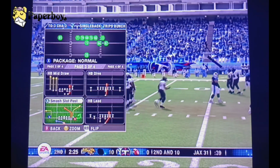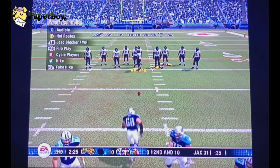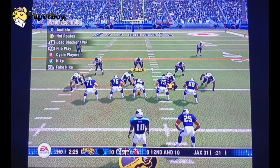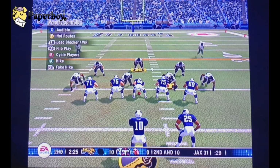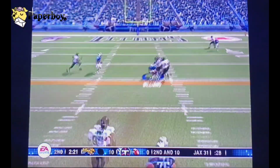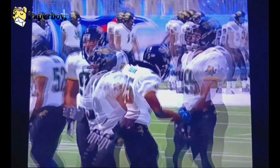Tell your line to protect here. Tell your line to protect every play, not just here. You need to get some time back there and let someone get open. Quick handoff. Caught. 15-yard gain through the air on that one.